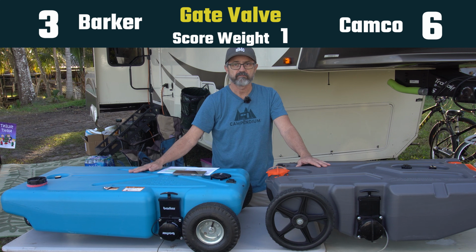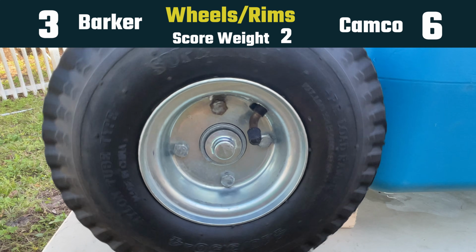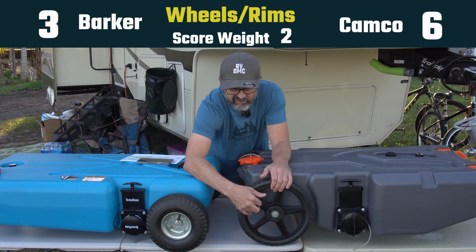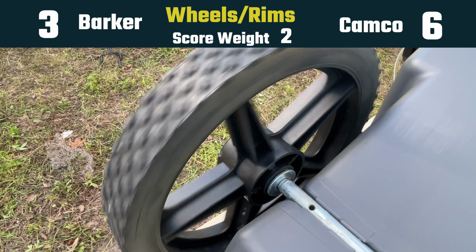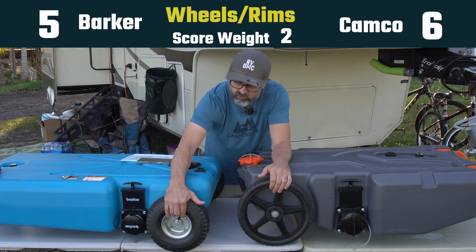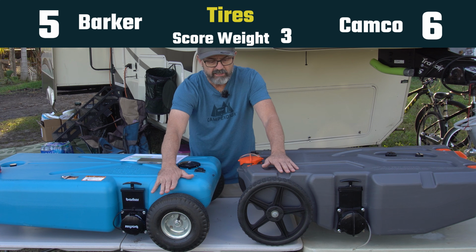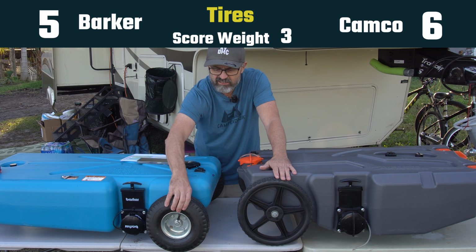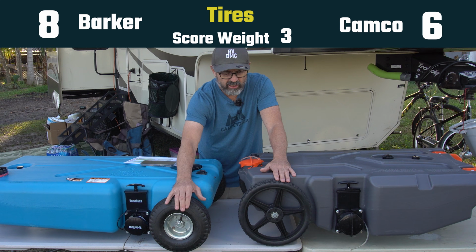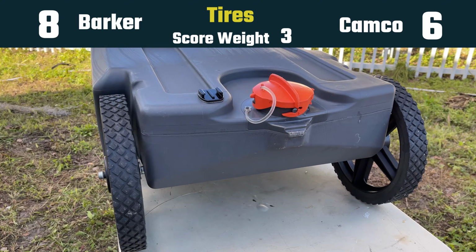Now, as far as wheels go, you can see here that the Barker Tote-Along has got these steel wheels, and the Rhino Tote tank just has this plastic stuff right here. It's really flimsy looking. You definitely got to say that the win is here for the Barker Tote-Along. Really, really strong wheels. So the Barker gets a score on the wheels. As far as the tire goes, Barker wins again. You got these awesome pneumatic tires. These are 10-inch pneumatic tires. So on the wheel and tires, the Barker Tote-Along wins on both.